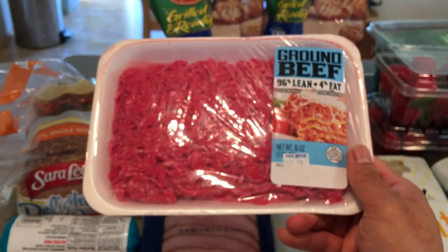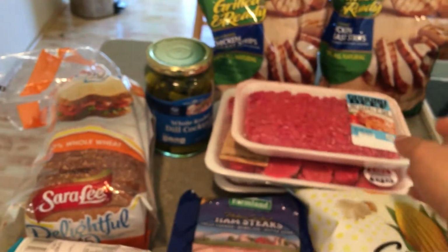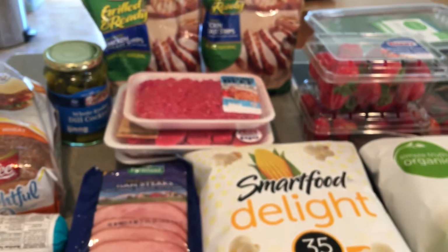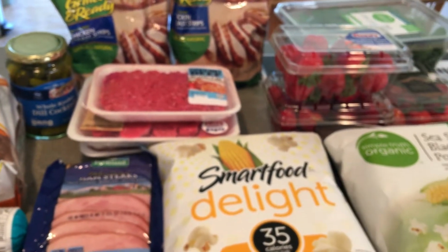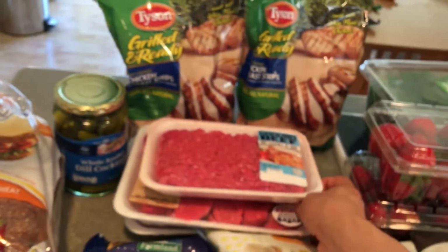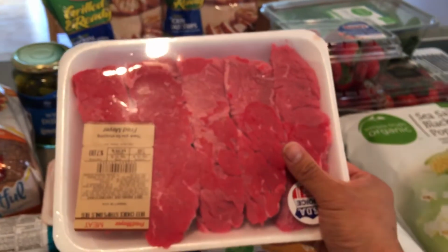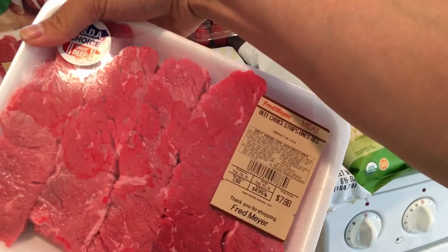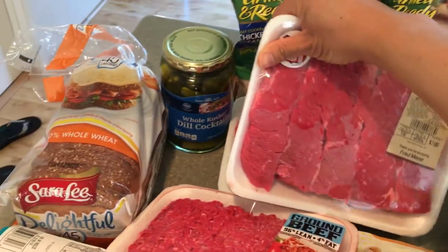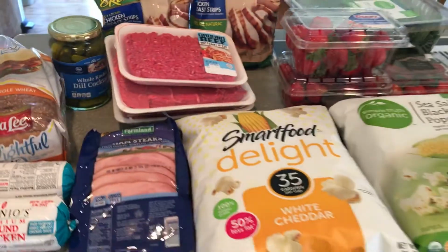And then, of course, I got my 96/4 ground beef. So although my fats are relatively high at 100 grams, which is really abnormal for me, I'm still so used to trying to get my fats from coconut oil and other things, and almonds. So it's kind of a new thing for me to have this much fat. And then today, I got me some beef choice strip boneless. So this has a little bit more fat in it, so it's a good way to get my fats in. Plus I really like red meat when it comes down to my protein choices.